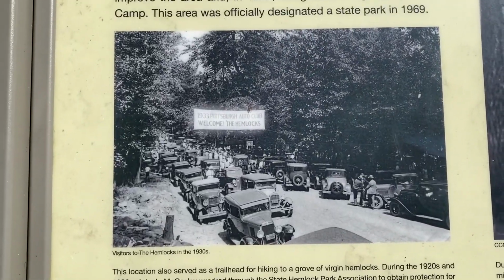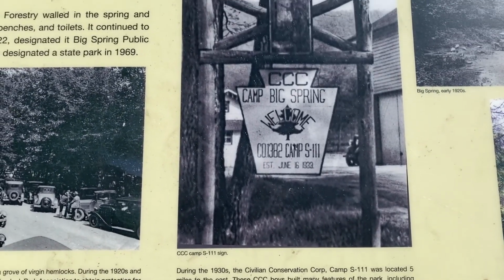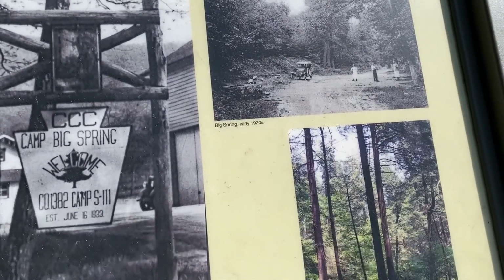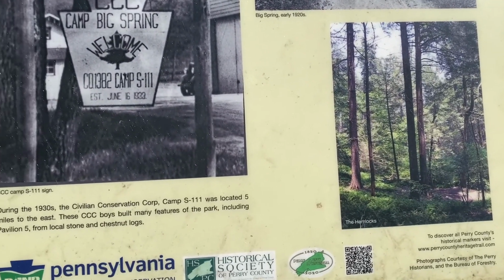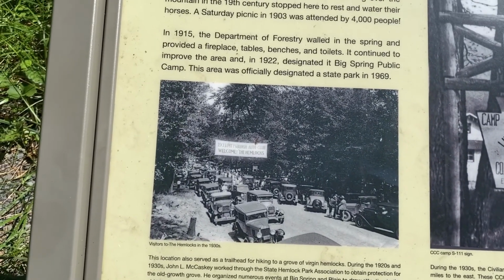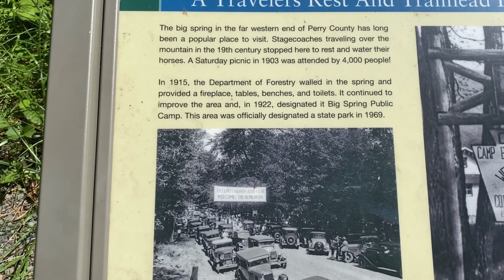Take a look at these old cars. This used to be pretty popular. And of course, the CCC camp was here. And anyhow, this gives you some history of it. So stagecoaches traveling over the mountain in the 19th century stopped here to rest and water their horses. Pretty cool.